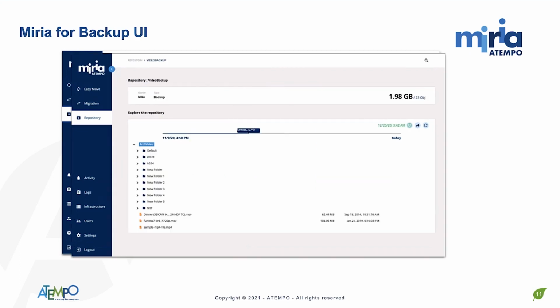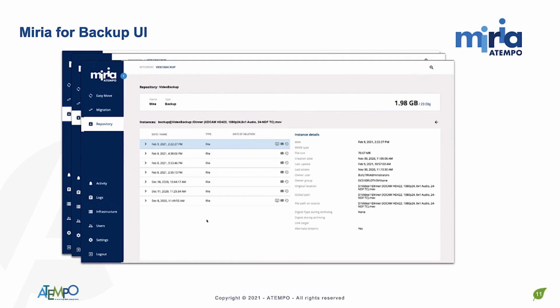You see there's a file down there called dinner.mov or diner.mov, however you want to pronounce it. You decide, I want to go get that file for some reason. You can search on these. You see a search button in the upper right. You can start to search on file names, owner, criteria, all kinds of information. When you go to select that file, you notice there are 7 or 8 instances in the database. You want a particular one. You may not want the latest. You may want to go back 4. And you may want to put it somewhere other than where it originally came from. You can do all this under the tool.